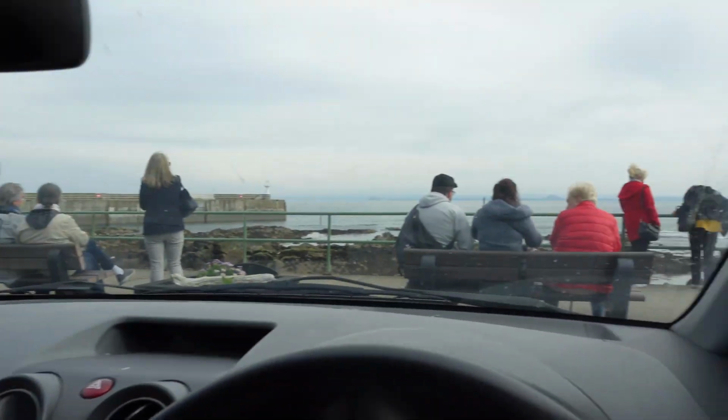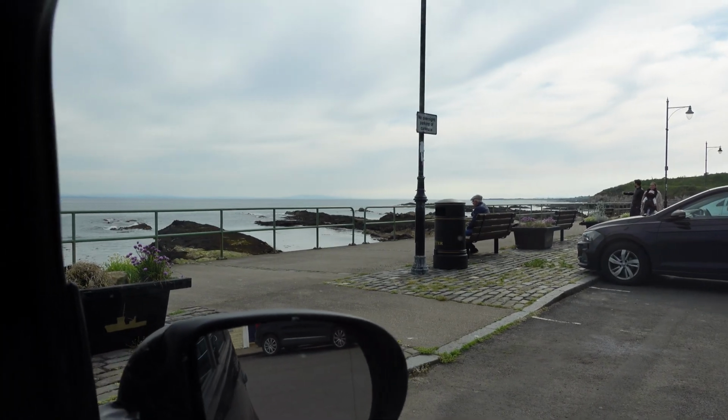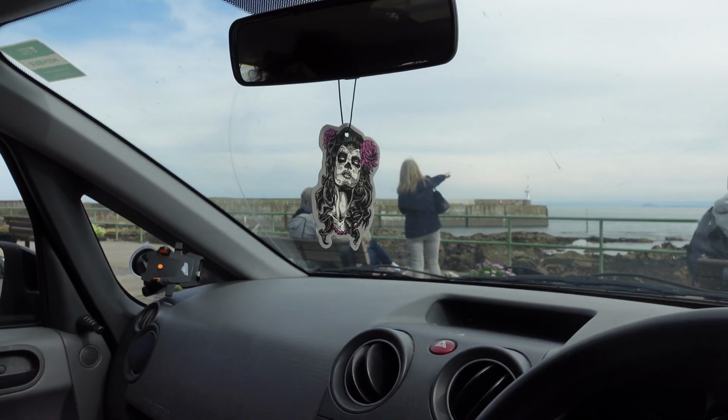Right, so we're off to Elie now, which is our last stop on the adventure, but it's going to be one of the most interesting points because we've got a couple of places we want to show you around Elie, but we'll wait until we get there to show you them.